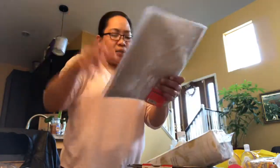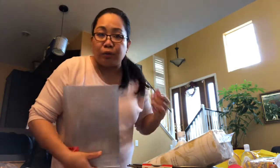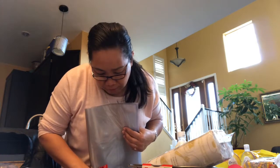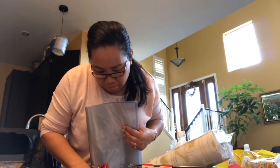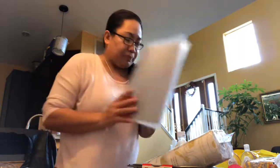The next one is a clear book. Bumili ako kasi just in case magamit ko sa bagong job ko sa March 11, mag-orientation na ako dun. So this is, how much is this? $1.50. Okay, guys, this is $1.50.